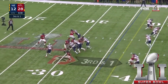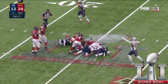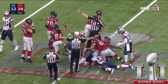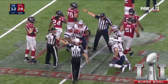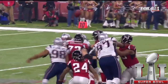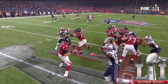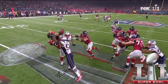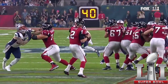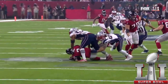Out of the shotgun, Ryan gets hit. Ball is out. This is a fumble. New England has it. Hightower knocked it out. And Brandt should have picked him up. He doesn't block him, and Matt Ryan, because he's expecting Hightower to be blocked, he's looking the opposite way, and Hightower makes a big-time play right here getting the ball loose on Matt Ryan.